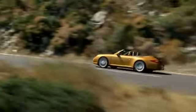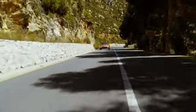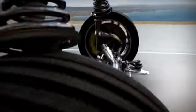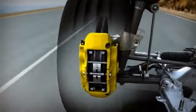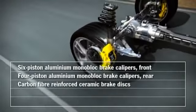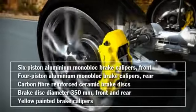As proven in motorsport, the Porsche Ceramic Composite Brake, PCCB, is available as an option. The main advantage is a weight saving of around 50% compared to standard brake discs of a similar design and size. This translates into reduced unsprung and rotating mass for enhanced road holding, braking performance, and agility. What's more, PCCB minimizes brake fade under heavy braking due to consistently high friction values.